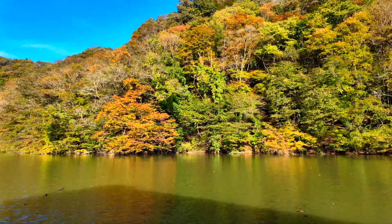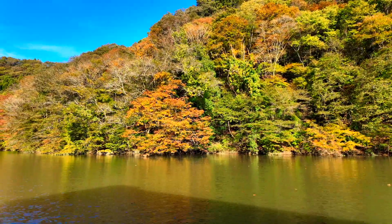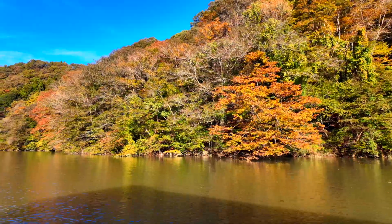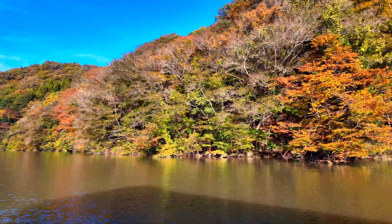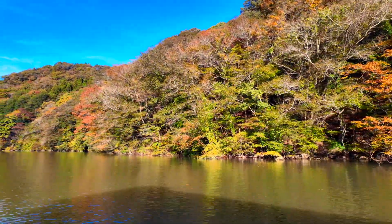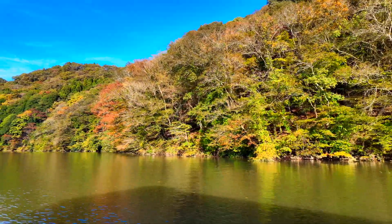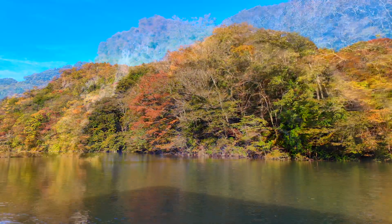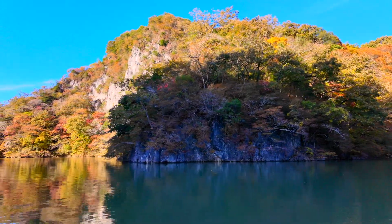I will come to Taishakukyo again sometime when the leaves are supposed to be at their very best. I don't know when that will be. It may be next year, it may be a decade from now. But I will visit again sometime, and I will see the hills around the lake cloaked entirely in red.